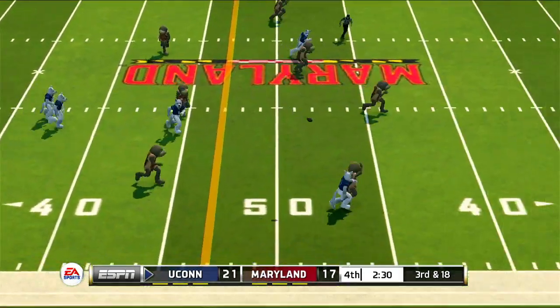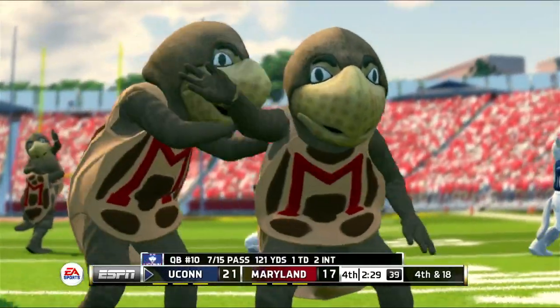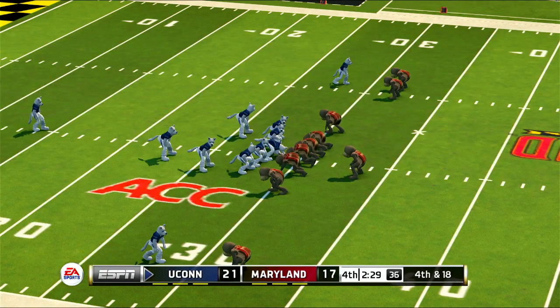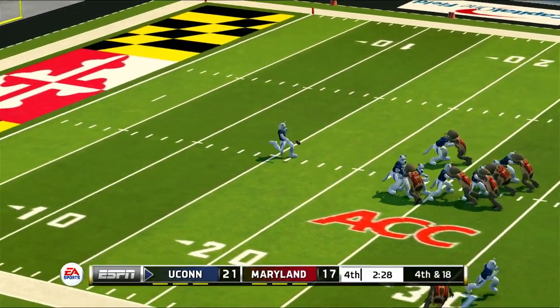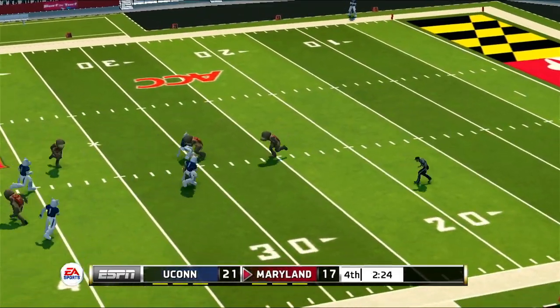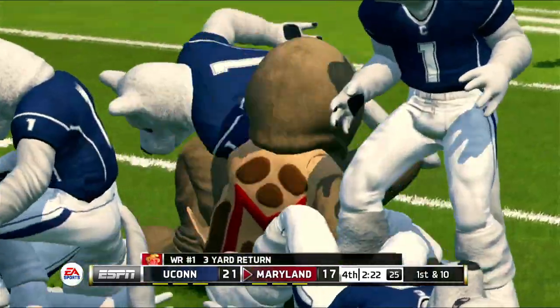To throw outside. Almost intercepted. Well, that's one effective way to slow these guys down, getting a hand between the ball and the receiver. He really got a hold of that one. And down he goes at the 29-yard line.